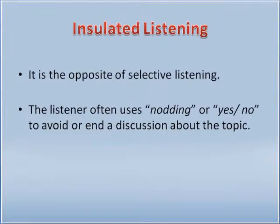Insulated listening is where the listener ignores or does not acknowledge undesirable information. They can simply smile or answer and quickly forget what the speaker just said. Often the listeners do not want to deal with the topic being discussed. An example of insulated listening can be a nutritionist telling a heart patient to exercise more and avoid oily food. In return, the patient will nod his head and forget what he was just told seconds after.